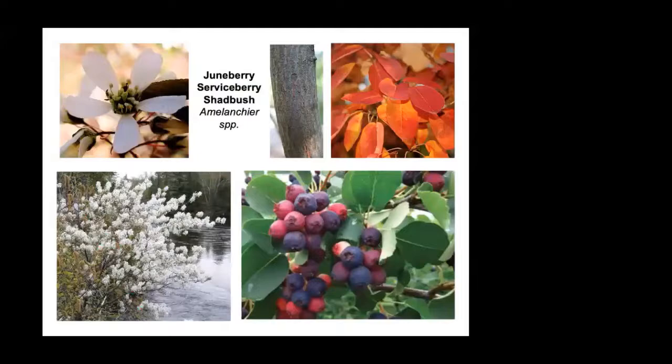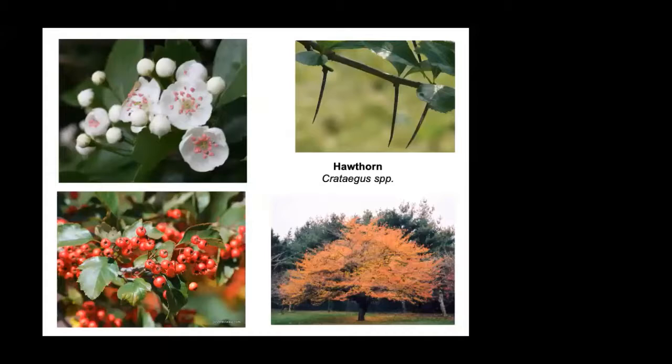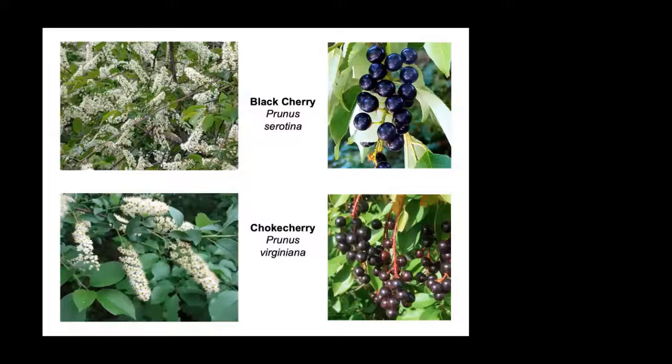Juneberry, just a beautiful small tree for the landscape. And those fruits are delicious for humans and birds. But birds usually get most of them because they're on the lookout for them and they can reach them a lot easier than we can. Hawthorn, another beautiful tree for the landscape that also is welcoming birds. Crabapple, black cherry, and chokecherry are native trees.